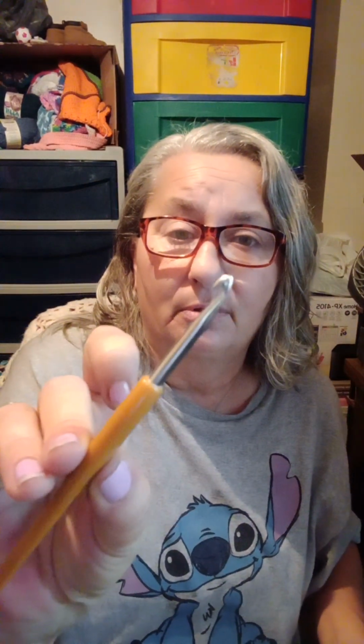They're just a standard, it doesn't say Boye, but it's the Boye tip. Definitely. Matter of fact, these are a Boye tip too. They're not a Susan Bates tip. Okay, so if you like the way the hook part is on a Boye tip, go for it.